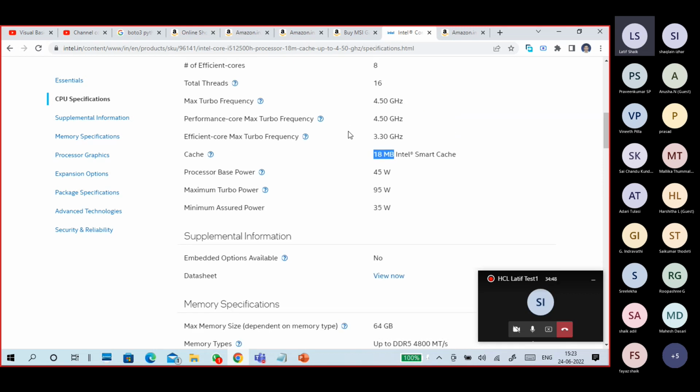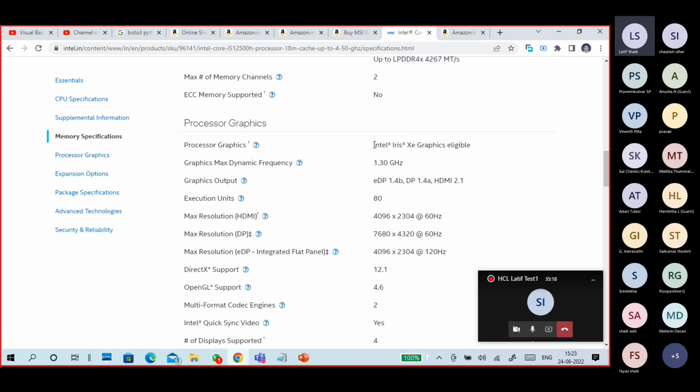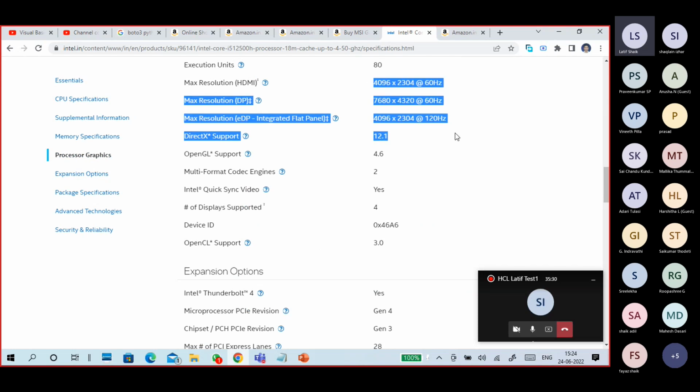Okay, that's the speed. Different types of speeds are given. It supports 64 GB RAM. DDR5 4800, this model's memory support is there. It also supports DDR4 and also DDR5 like this. Okay, these models will support, but it purely depends upon the motherboard. It supports 2 channels. It contains integrated graphics, a new type of integrated graphics. Earlier it was UHD something. Now it is Iris Xe graphics. Integrated graphics. Resolution support is this one.